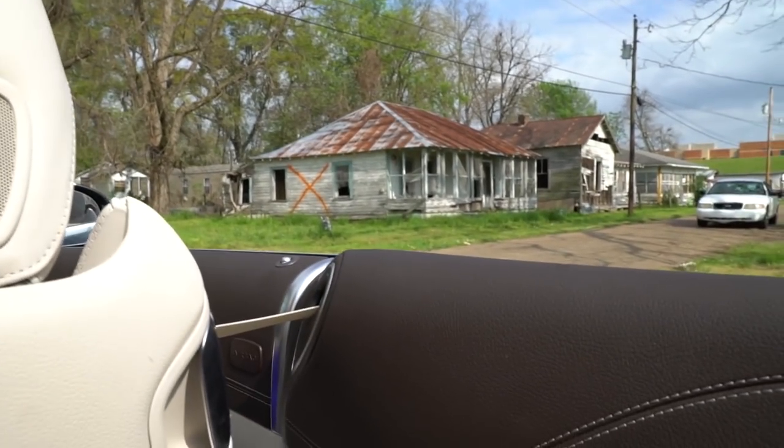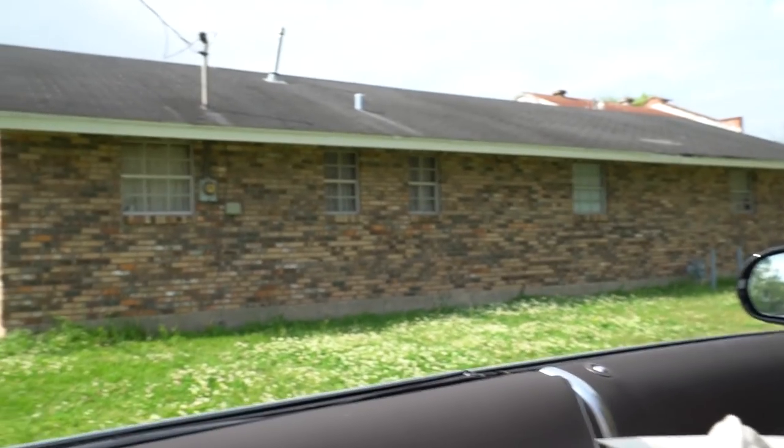You see the house right here? All right, right here. This is where it went down. It went down there. I'm talking about, look.